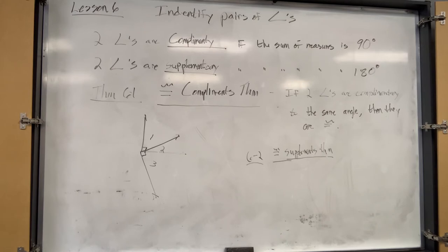And then it says, what's Y? How do you figure out what Y is? You might think it's 50, but let's see what happens. The whole thing, DBE, is now 90. So 90 plus 40 is 130, and then Y, and remember, everything has to add up to 180, because that's one big supplement. So it's 50 degrees.